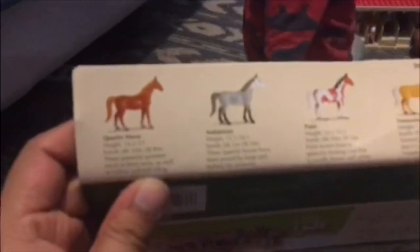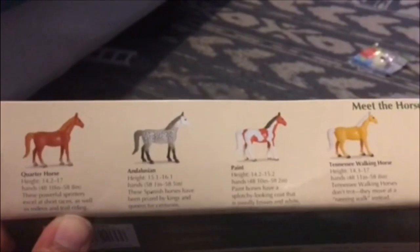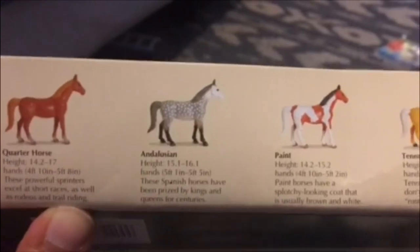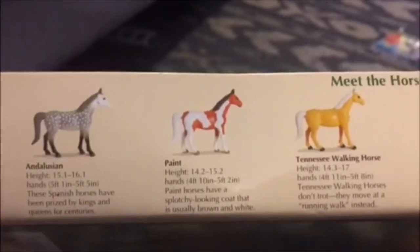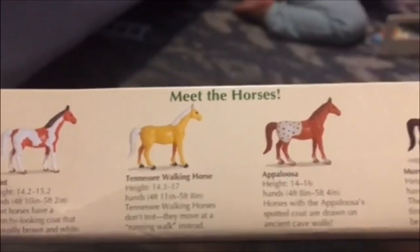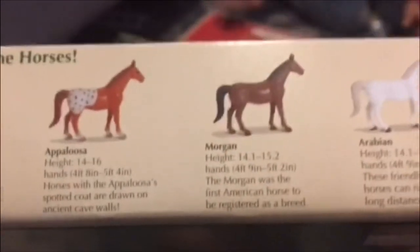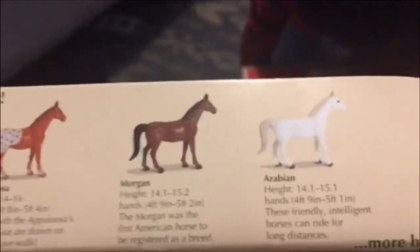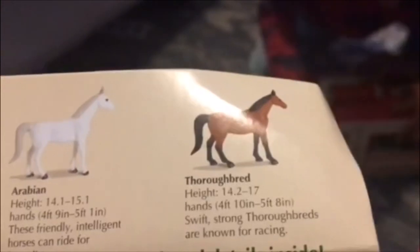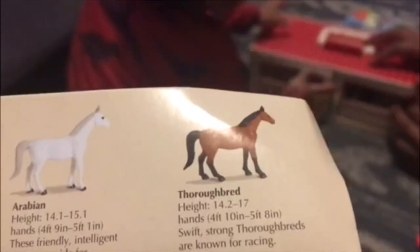So, we have a quarter horse. Coming up, we have Andalusian. I think it says Andalusian. That's the tallest horse, actually. A paint. Tennessee walking horse. Appaloosa, I think it says Appaloosa. A Morgan horse, Arabian horse, and a Thoroughbred.